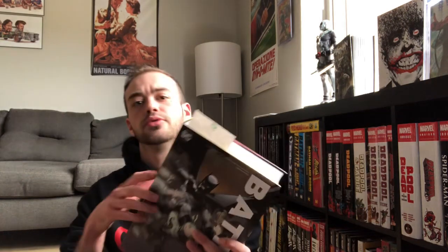Next, in the world of Batman, which came out at the end of October, was the glorious Batman New 52 Volume 1 Omnibus by Scott Snyder and Greg Capullo. Oh yeah, that's a big boy. This omnibus collects Batman numbers 0 through 33, 23.2, and Batman Annual 1 and 2 from the New 52. This has been my most wanted omnibus, at the top of the list.